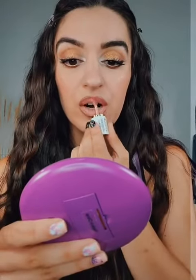Next up are these Perfect Pout matte lipsticks. Shocker, I'm gonna go with the nude pink shade. It's called Dune. Oh my gosh, it is so pretty.